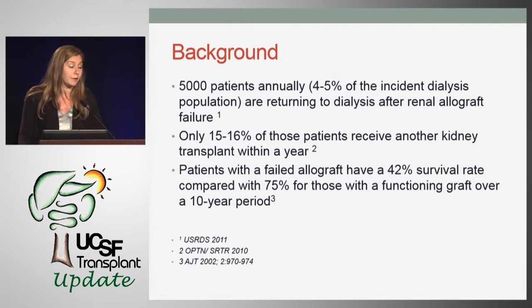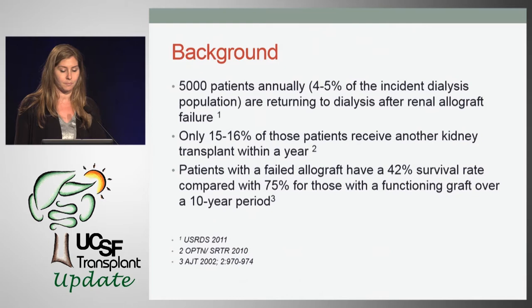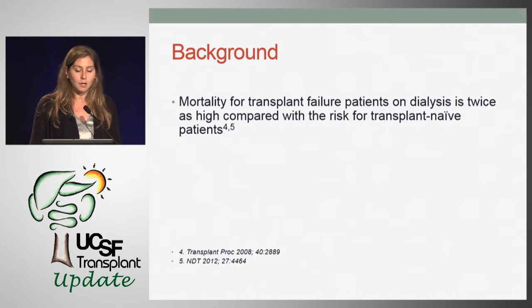So I'll give you a little bit of background. About 5,000 patients annually, which is 4 to 5% of the incident dialysis population, are returning to dialysis after renal allograft failure. And only 15 to 16% of those patients receive another kidney transplant within a year. Patients with a failed allograft have a 42% survival rate compared with 75% of those with a functioning graft over a 10-year period. That's not surprising. What is surprising is that mortality for transplant failure patients on dialysis is twice as high compared with the risk for transplant-naive patients on dialysis.